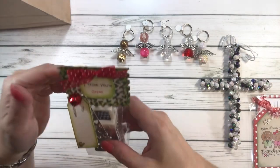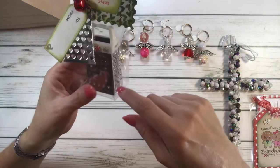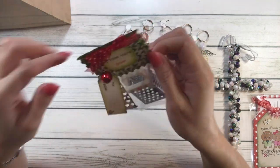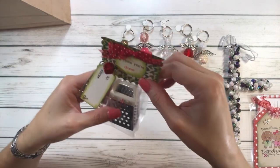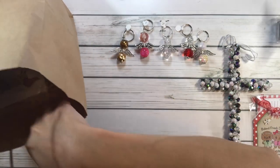Okay, and then look at this. Is this not the cutest thing? It's a cheese grater, and then it says, I think you're great. Get it? So adorable. And it's got a little bell. Can you hear that? Simply adorable. I find it amazing how some people are just so, so talented. Okay, what else did I get?